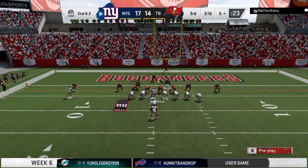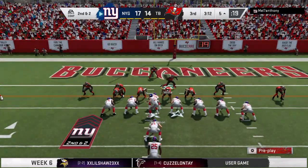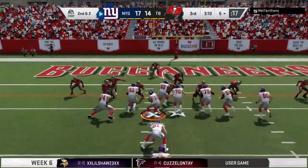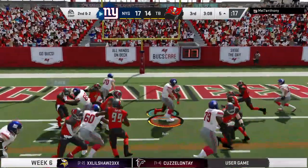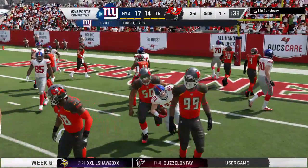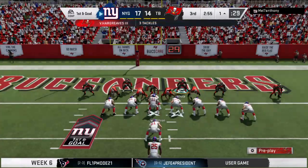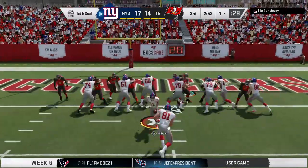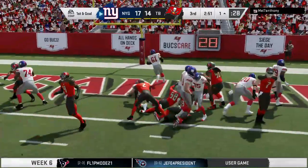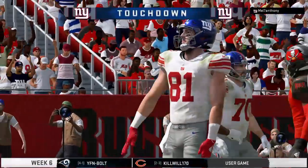Double dog, that's the way. He's coming. Double up. He's coming. 12. They're going to run this with a tight end. 4 yards the pickup, first down. Under 10. They give it off here to the tight end. And he is in. Touchdown, New York.